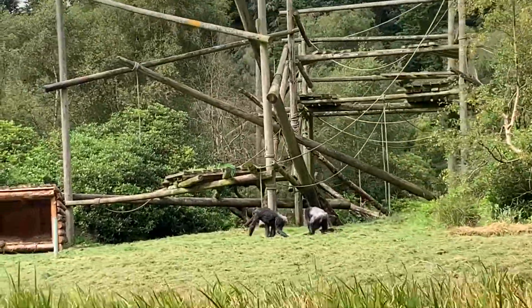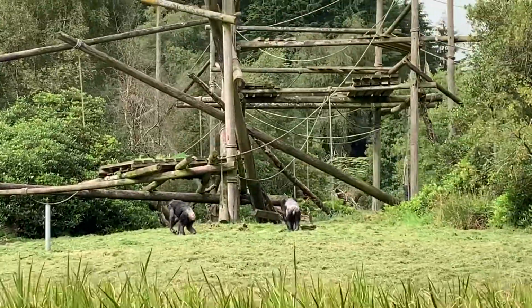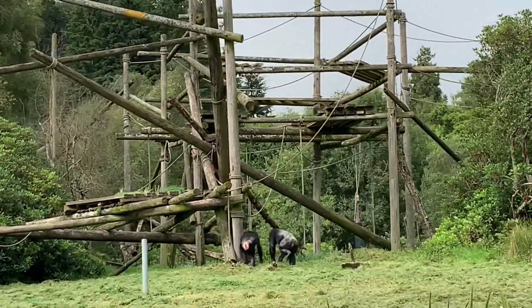So there's Jill on the left there, Chippy on the right. Jill's our latest addition here to the park. She's only been here at the park a couple of years and she arrived after, sadly, her companion passed away, and it's not good for chimps to be left on their own for long periods of time.